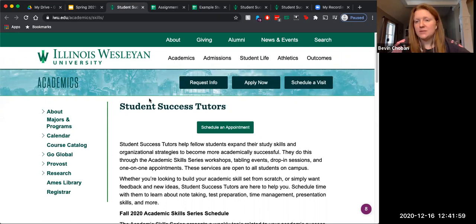When you go to IWU.edu, search the term Student Success Tutors, and you'll find this page. There is a schedule appointment button, which makes it very easy to schedule a one-on-one appointment with one of our tutors. And I would really encourage every student to do this, regardless if you feel you need it or not.